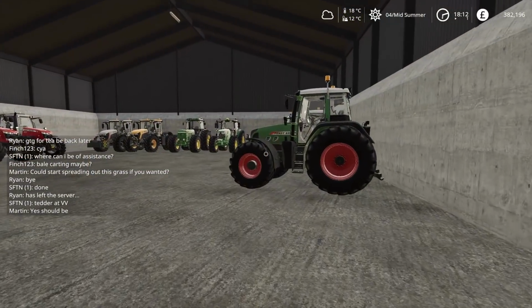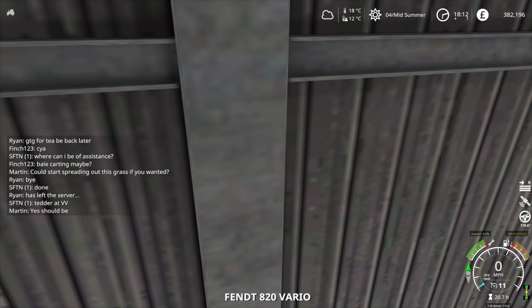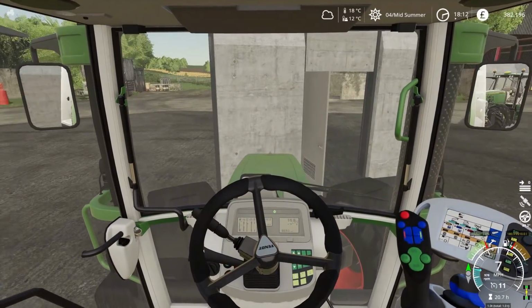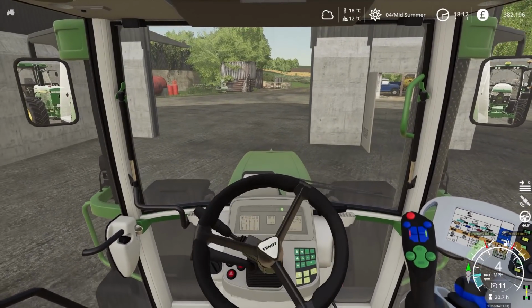So then we're going to jump on into my mighty Frontier, which is doing pretty well. We're at 21 hours just about there now. We're going to go and drive back up to Valley View, stick the tether on, and get ourselves ready to roll with throwing a little bit of grass around up there as well.